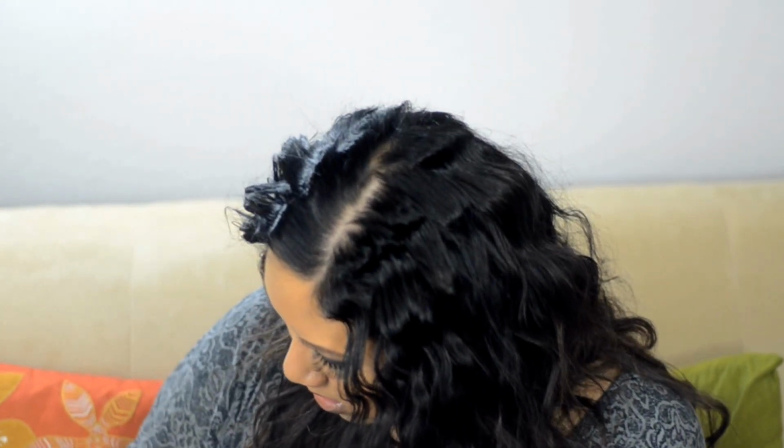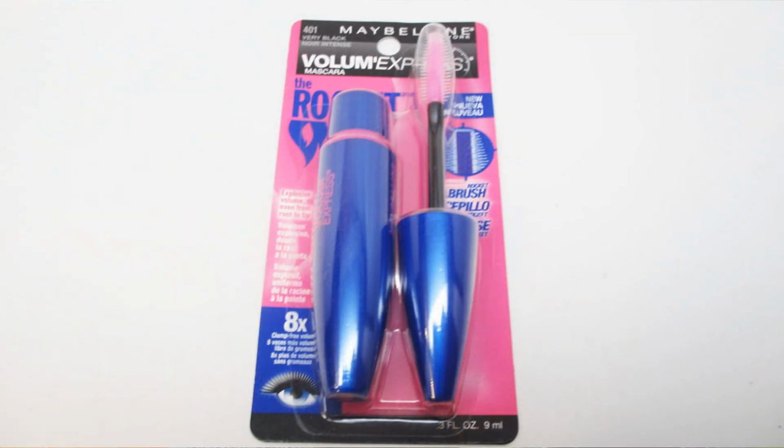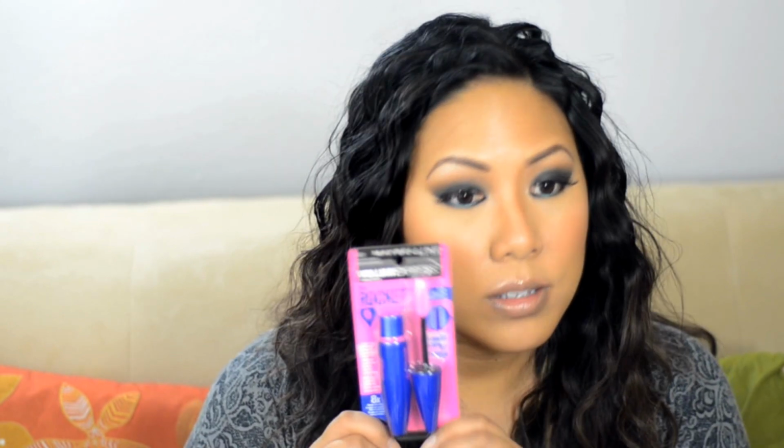Okay, so let's move on. So this is going to be kind of random. I'm just going to pull out what I see first. I got a Maybelline Volume Express The Rocket. I think this might be new because it was in the front where the new stuff is, in a special display. It's in very black. And I need to definitely get more drugstore mascaras because I don't have enough and I want to use drugstore mascaras in tutorials. So I don't know if this is new or not, but I got that strictly for the purpose of having a drugstore mascara in a tutorial.